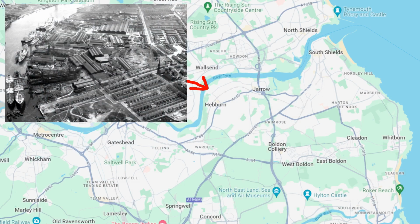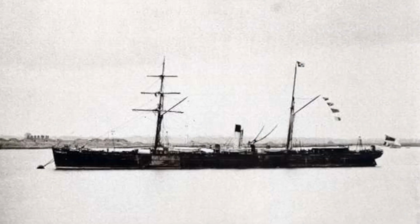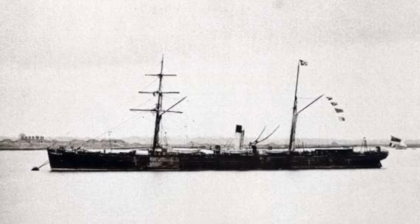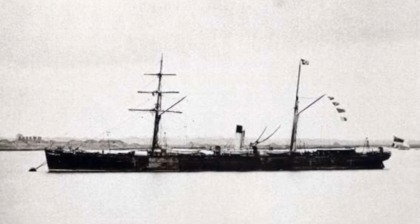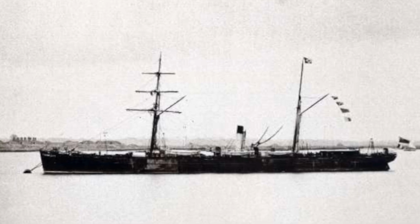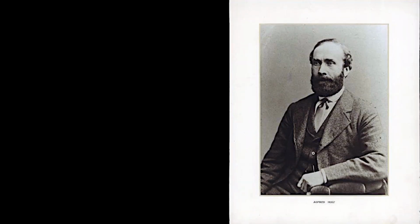Ulysses was built in the Leslie Yard at Hebburn-on-the-Tyne in 1871. 310 feet long, 1,900 tons, she was iron-built with a full sail rig on 2 masts, a central compound steam engine, and large holds fore and aft. She was built for Alfred Holt, one of the great Victorian engineers and entrepreneurs.